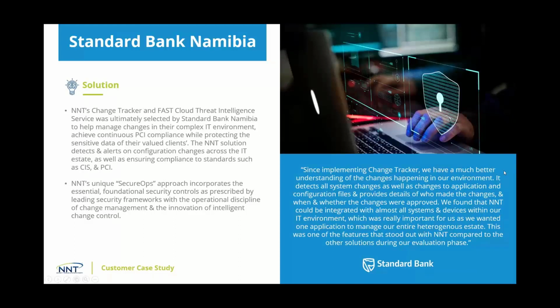And really, I just want to talk about the quote that we got back about this, because this really encapsulates the theory that I've just covered in the previous slides. It's actually happening and has actually delivered value to the Standard Bank team. They have a much better understanding of the changes happening in the environment. They're detecting all changes, and that's really given them the peace of mind that they're finally in control. They would know if they have a breach, and equally their operational standards are far more in lockstep with security.